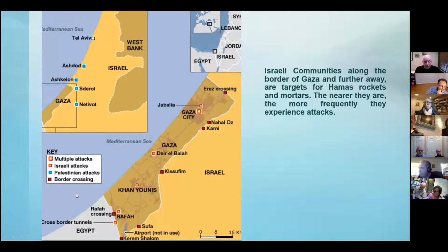So it's just a different slide of the area, a little bit more detail. Up here is the Erez crossing, which has not been used in years. It's sealed. Down here on the bottom, we have the Keren Shalom crossing. That is the one crossing where critical supplies are allowed in from Israel into Gaza.